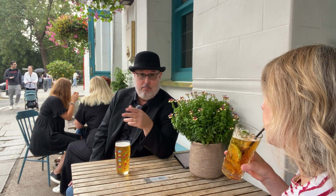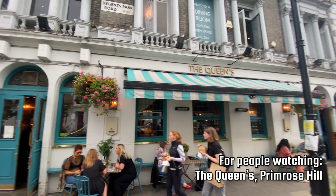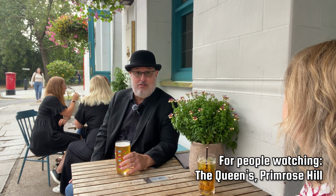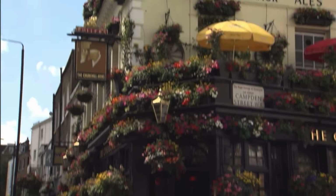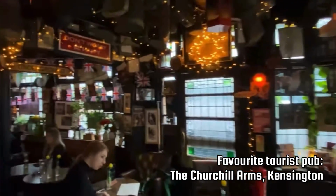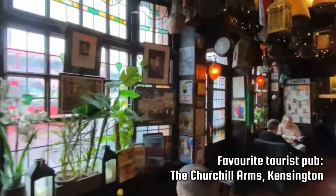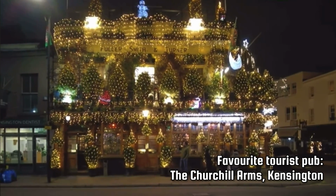So I hesitate to recommend a pub because what you're looking for might be totally different than what I'm looking for, but I will talk about some of my favorites, including this, the Queen in Primrose Hill, which is where my wife and I like to come for a drink when we want to do some people watching. If I'm going to pick a tourist pub that's actually fun and pleasant to go to, the Churchill Arms in Kensington is definitely the pick. The pub is absolutely beautiful and classic, and you just can't beat it at Christmas time.